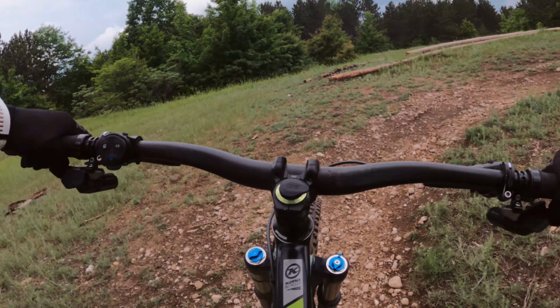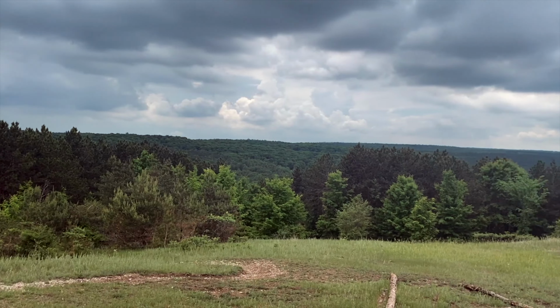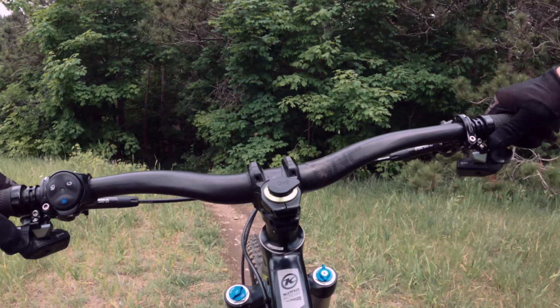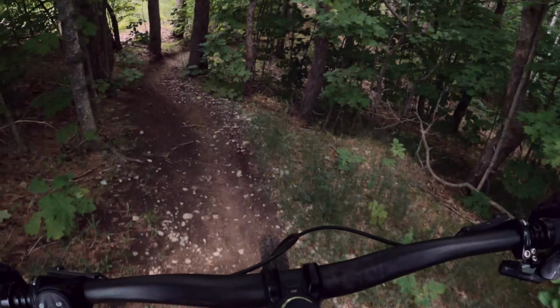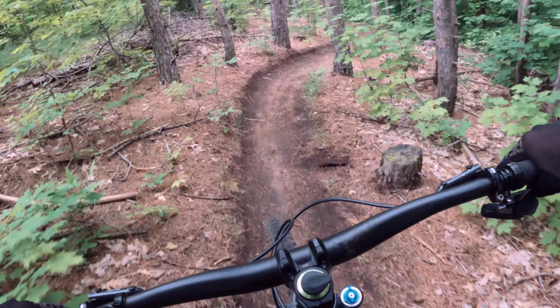So here we are at the top of Schumacher. That climb is definitely worth the reward. Just check out this view. This happens to be the best view in all of Simcoe County trails. The trail's not over. We have a little bit more to go. This trail is a beautiful trail and I believe it's underestimated. It's one of my favorites and I hope you enjoy it.